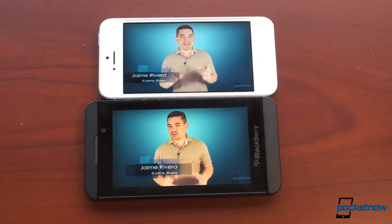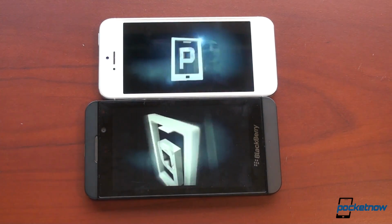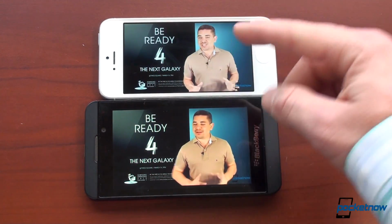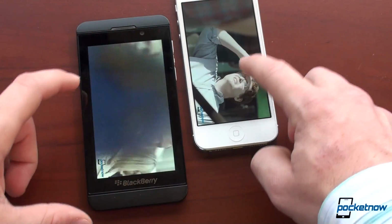And there we go. Two videos playing. Video is slightly larger here on the Z10, of course, because it's a larger screen. They both look very good. On the Z10, it's definitely a little bit warmer, so Jaime looks more tan than he usually does. Look at that. That's funny. But both play back video very, very smoothly. And let's get out of here.